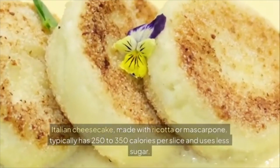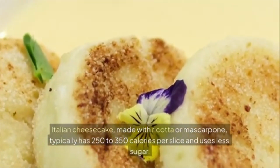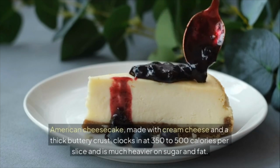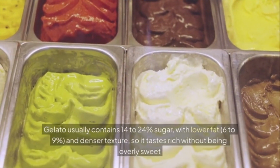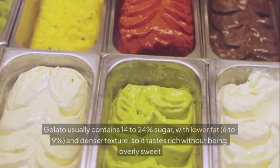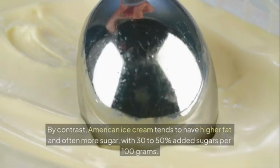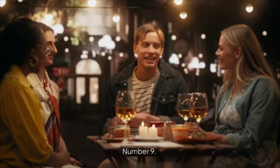Italian cheesecake made with ricotta or mascarpone typically has 250 to 350 calories per slice and uses less sugar. American cheesecake, made with cream cheese and a thick buttery crust, clocks in at 350 to 500 calories per slice and is much heavier on sugar and fat. Gelato versus ice cream. Gelato usually contains 14 to 24% sugar, with lower fat, 6 to 9%, and denser texture, so it tastes rich without being overly sweet. By contrast, American ice cream tends to have higher fat and often more sugar, with 30 to 50% added sugars per 100 grams.